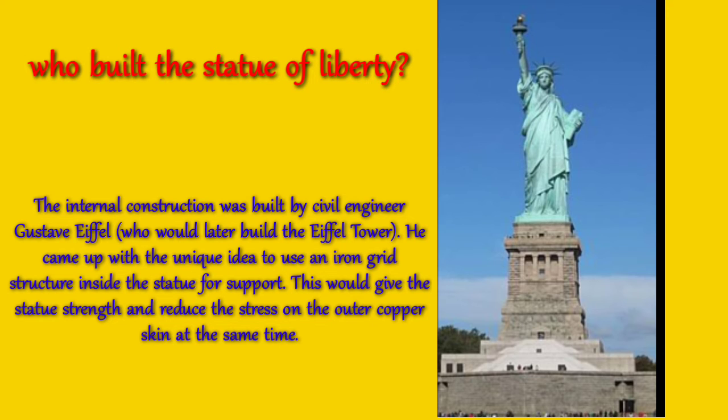Who built the Statue of Liberty? The internal construction was built by civil engineer Gustave Eiffel, who would later build the Eiffel Tower. He came up with the unique idea to use an iron grate structure inside the statue for support. This would give the statue strength and reduce the stress on the outer copper skin at the same time.